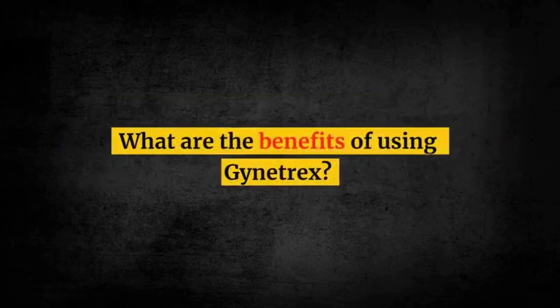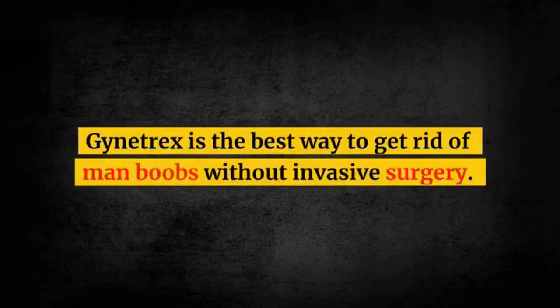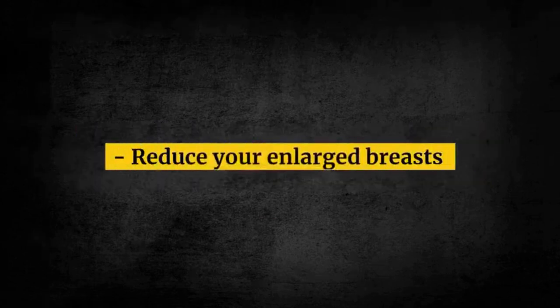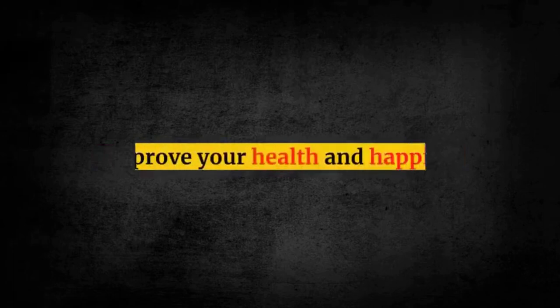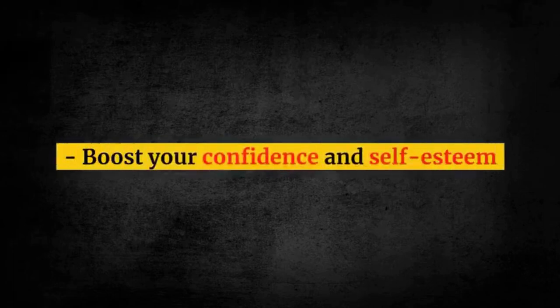What are the benefits of using Gynetrex? Gynetrex is the best way to get rid of man boobs without invasive surgery. The benefits of using Gynetrex include: reduce your enlarged breasts, decrease your overall body fat, increase your lean muscle mass, improve your health and happiness, boost your confidence and self-esteem.